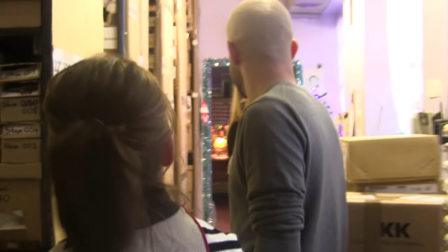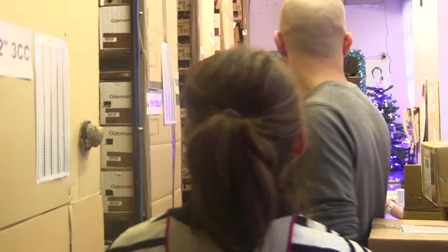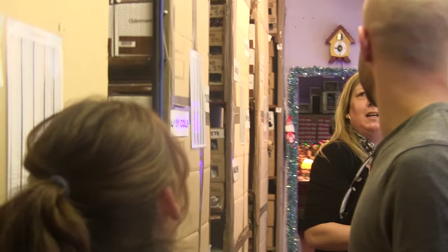It's like being at your granny's, isn't it? Look at these nice tiles. Nice curtains. So you've got a bunch of different cones there. We've got Kometa cones here, a type of thread from Coats. You mean the industrial cones? Yeah. This is the YKK zip department, which is run by Debbie. Hello, Debbie. Are you the zip expert? I am, yeah. You've been here for how many years? 17 years. Oh wow. So if you need a zip, Debbie's the person.